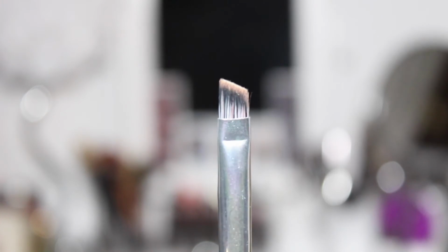And the last one is their angled eye slash brow liner. I didn't use this for my eyebrows because I used a pencil, but what I did use this for was the cream gel liner. I used it to create a bit of a wing, and then I smudged it out with that other brush. But it's really good if you want to do a wing or a really precise liner. And I'm sure it works really well for eyebrows too, because it's just the perfect shape for that.